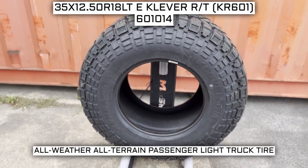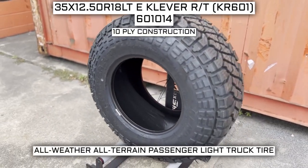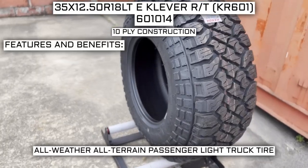This tire has a performance designation of all-weather, all-terrain passenger light truck tire. This tire has a 10-ply construction. I will go over what that means in just a moment.